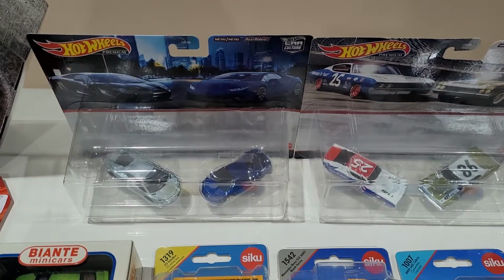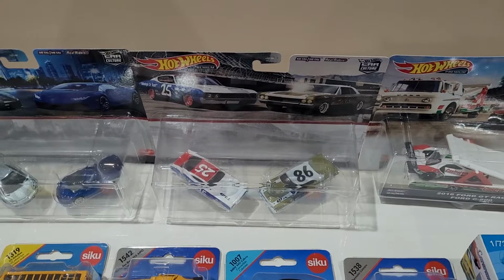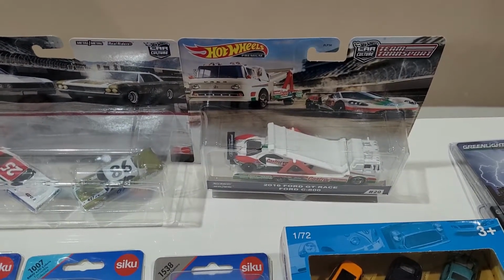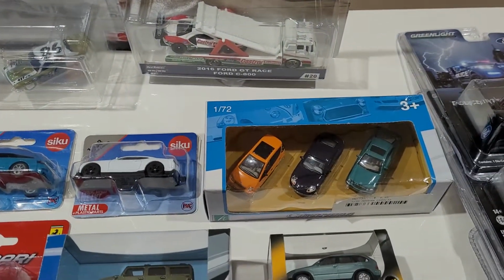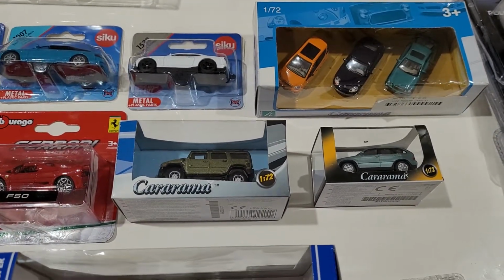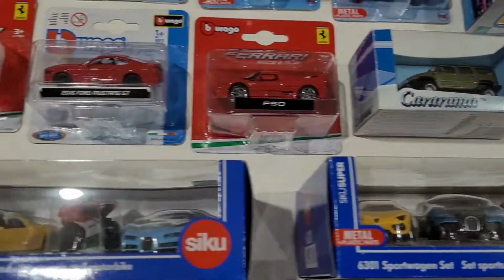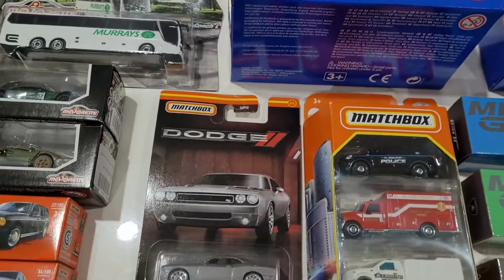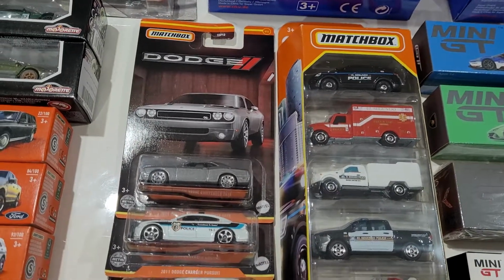Couple of Hot Wheels Car Culture twin packs. Got the Lamborghini and the muscle cars. Got a Hot Wheels Team Transport. Got a Carorama 3-pack. Got a couple of small Caroramas. Got a Siku diecast 3-pack. Another 3-pack. Some Matchboxes on the long cards, as well as a Matchbox 5-pack.